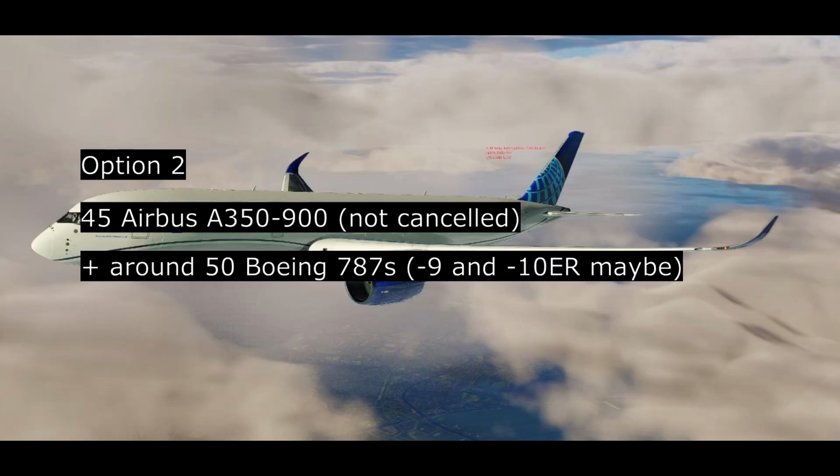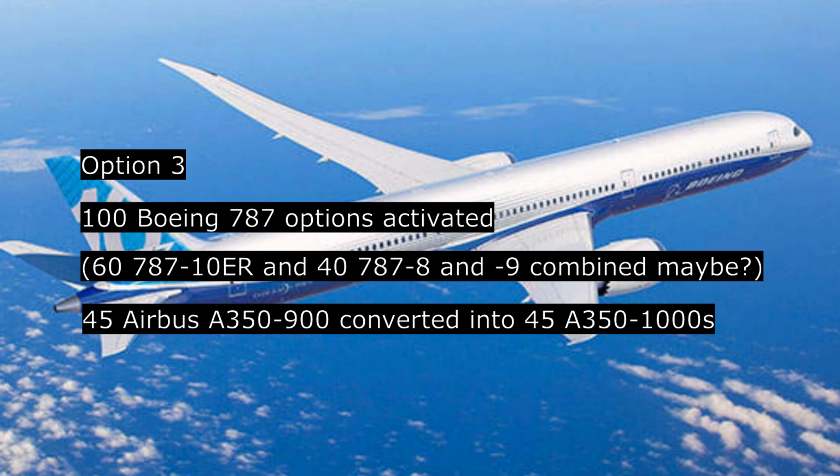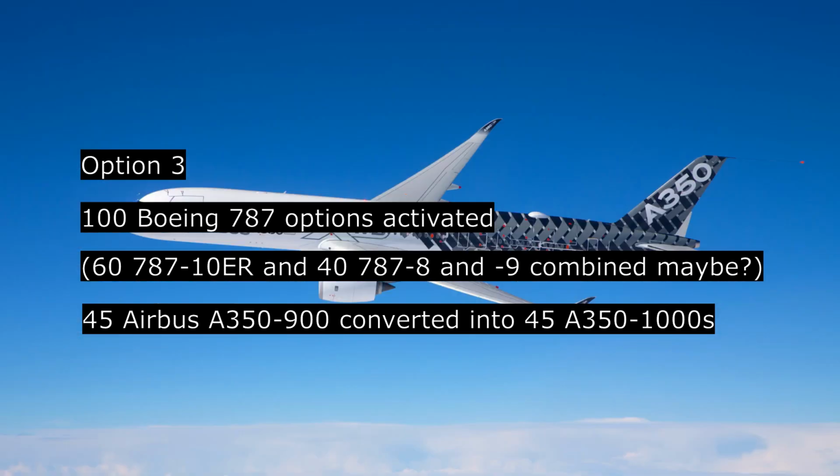Number 2. United will not cancel the A350-900 order, but they will keep about 50 of the 787 options, of which some may or may not be of the 787-10ER. Number 3. United will convert the 100 787 options into firm orders, including the -10ER, and will convert the 45 Airbus A350-900 orders into the Airbus A350-1000 to replace the older 777-300ERs.